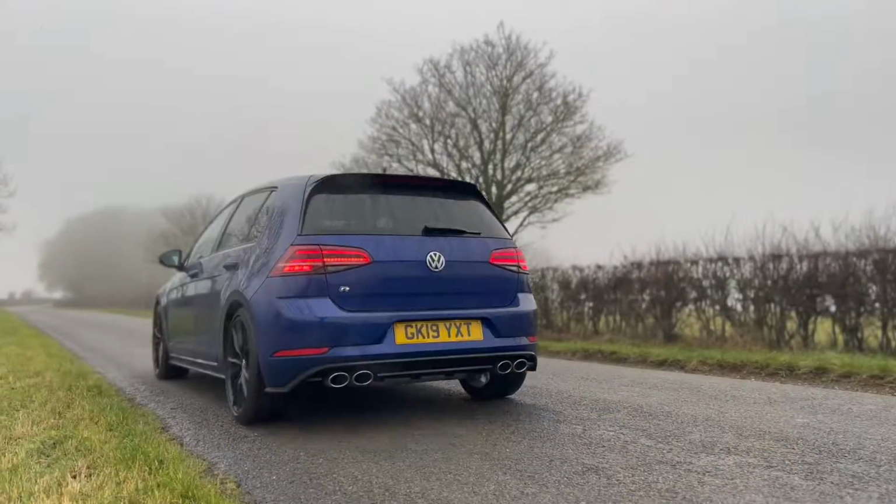So we're going to ignore that a little bit and focus on how the performance is, because the engine's still the same, it's just a little bit tuned up with an extra 10 horsepower. Whether it makes a huge difference, we will see. Now with this being the facelift, obviously we have some filters in the exhaust, so it's not as loud on startup, but it's all about the drive, so let's see how we get on.